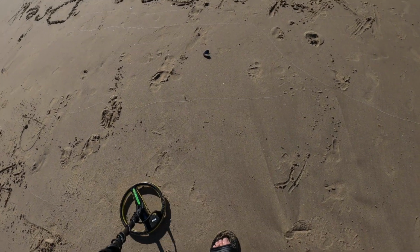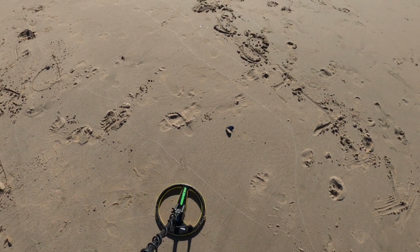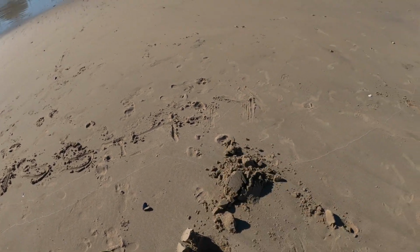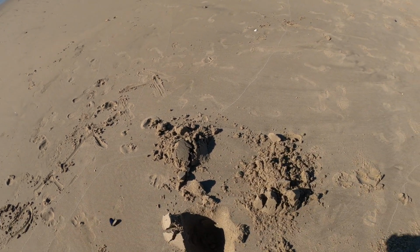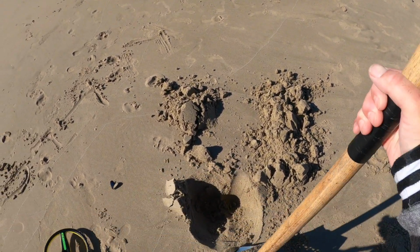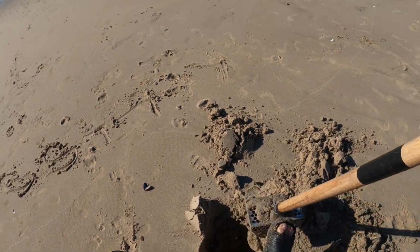Faint signal. I doubt you'll be able to hear it through the headphones, but signals that I've had like that have been things like staples, parts of a nail. Pinpoints just one tone. Slow down a little bit. Darn deep sink penny sound there too.